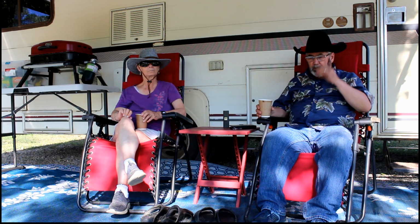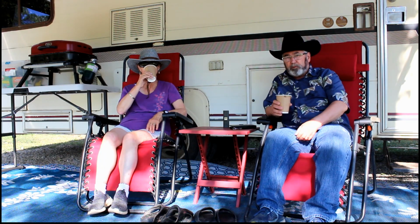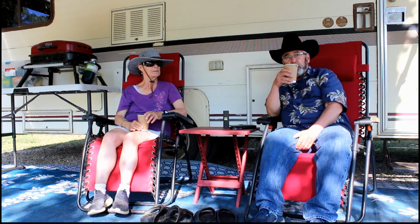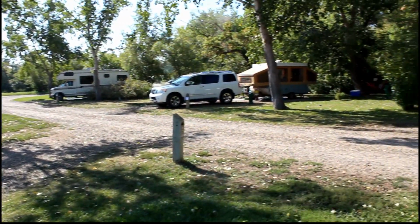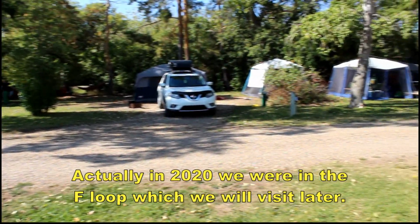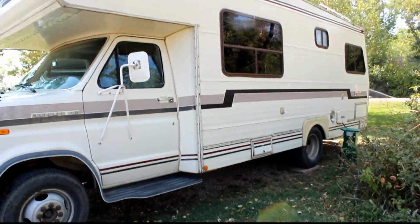We spent just one night here. They managed to find us a spot for one night. Although they said this is September long weekend, they said they're all booked up. But thank goodness they found us a site. So we are in the I loop. Before we've been in the other loop down around A, but we are here in number 166, which we chose out of the few that they had.